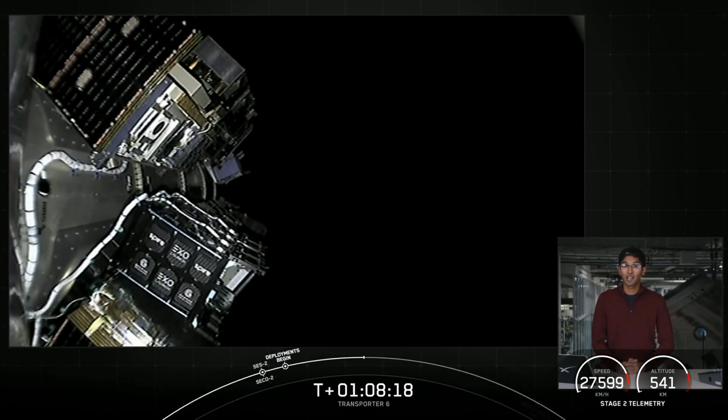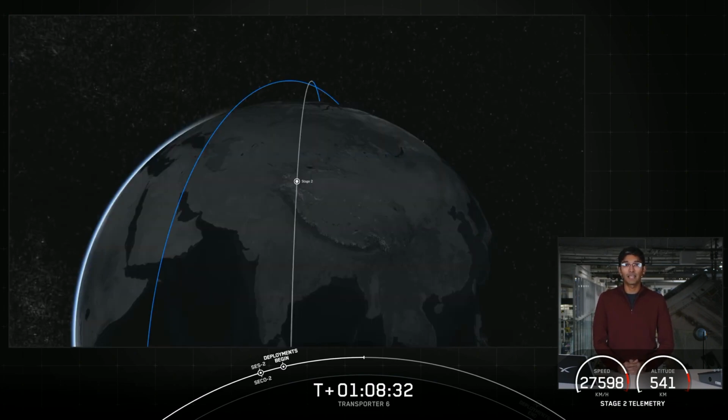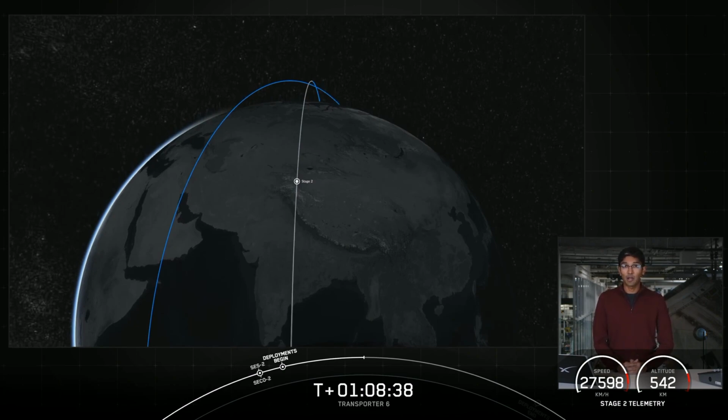Now, at this time, we've had confirmation of 33 out of the 35 deployments. But because the spacecraft on this mission are small sats, it can be sometimes difficult for us to confirm the deployments in real time. So we're going to confirm with our teams and provide an update a bit later on in the broadcast. Now, I mentioned it earlier, but we are entering into a telemetry blackout period.